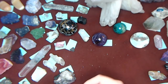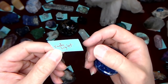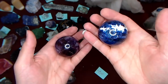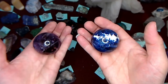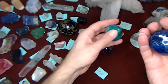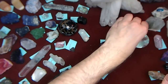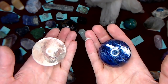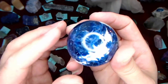Check out this one. Sodalite. Okay. And it feels light. This feels light, sodalite compared to this, right? This is much heavier. This is lighter. And this is lighter than this, and it's bigger. Okay. And it's much lighter than the quartz. So, sodalite.